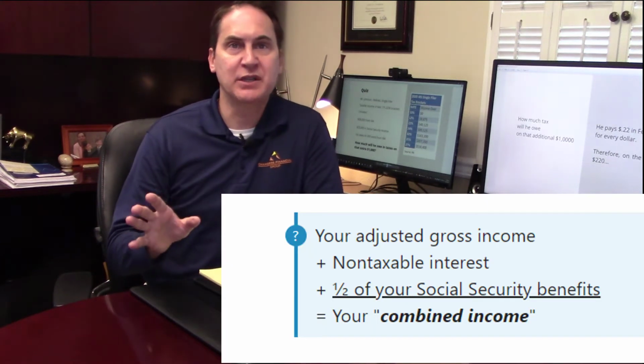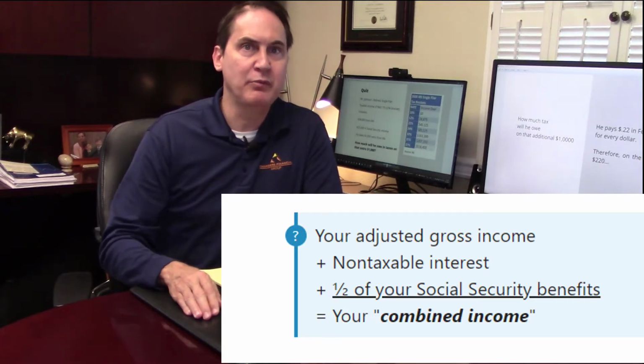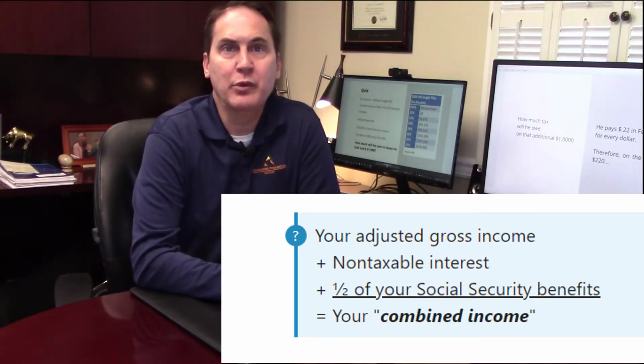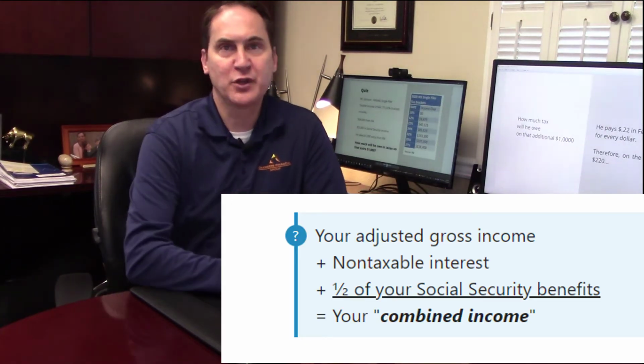It's taxable based on income level. Combined income is the basis of the calculation. The IRS defines combined income as adjusted gross income plus non-taxable interest plus 1/2 of Social Security benefits. It's our tax system, so it has to be complicated. The key takeaway is combined income includes tax-free interest but does not include Roth IRA income.